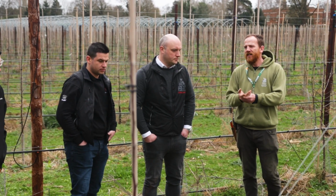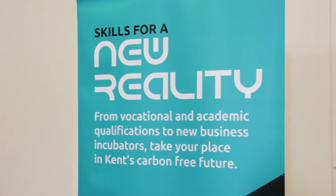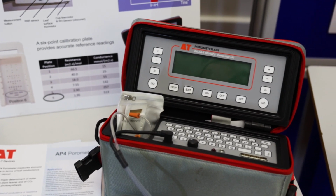Yeah, it's good. It was informative to see how the machines will be used. The collaboration gives the students some real world skills and a view into how the industry will be developing and how they can fit into the industry and employ their knowledge and skills for future projects.